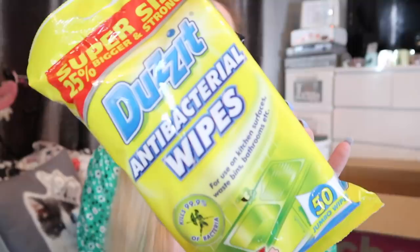Now, how annoying is it when you go to use a wipe and you go to put it on something and it just goes, meh, and it just tears? You don't want that. I've had these ones before. I think I've had the kitchen ones. These were, again, £1. It says for use on kitchen surfaces, waste bins, bathrooms, etc. Kills 99.9% of the bacteria. You can't say any more, can you?